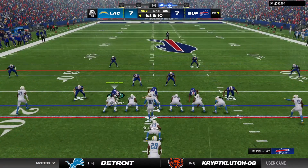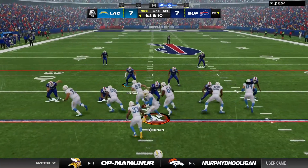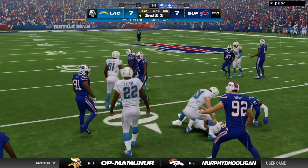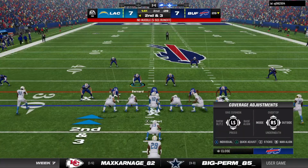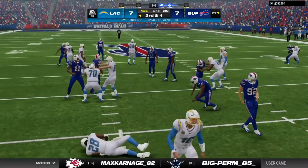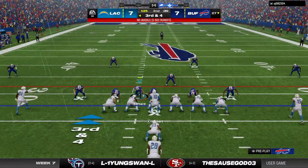The Charger drive about to get going. They've got some stuff to build on from that last drive because they moved the football, and then they tried to go for it on fourth down, didn't convert, probably left a bitter taste in their mouths. I would say so, and I think that they go out in this series determined for that not to happen again. In fact, they don't even want to get to a fourth down opportunity. They just want to make sure they get it done within the parameters that they've set for themselves. Run their offense, get it into the end zone.